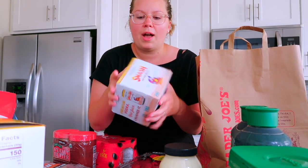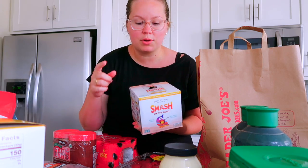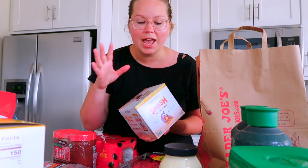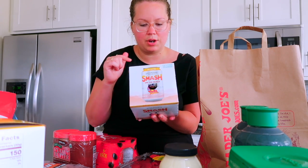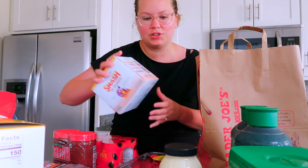Then this is not keto at all, but they have these smashes that we really like from Devil's Backbone, and they had the On the Beach one, and I don't think I've ever had that, so I got this to try. It's like vodka mixed with orange juice, cranberry juice, and natural peach flavor, so that's just a treat.